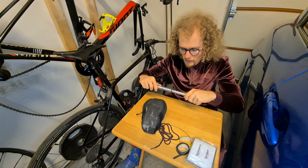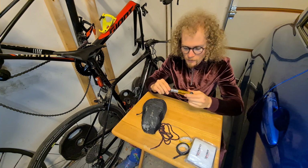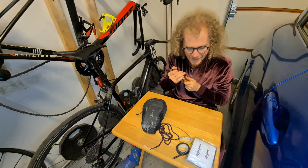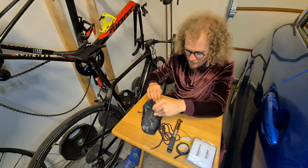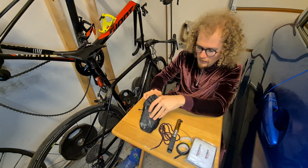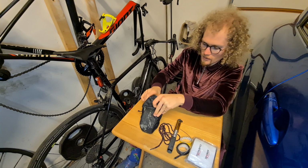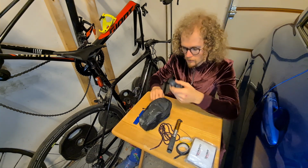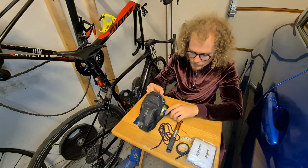And I've had this for years. I just need to give that a little check over off camera. Now I take with me butyl inner tubes, and I actually take 2 with me. Always take at least 2.